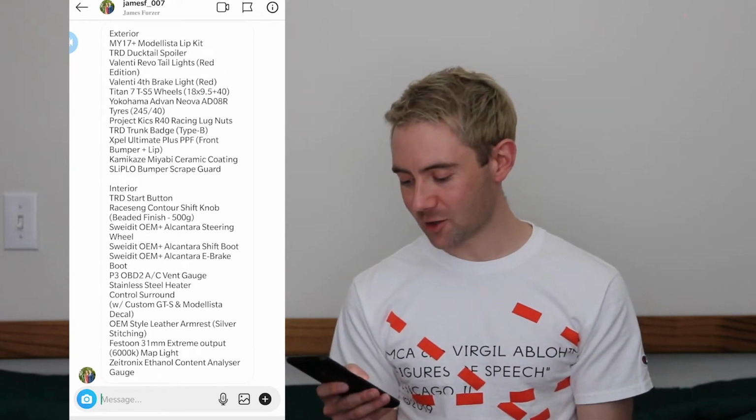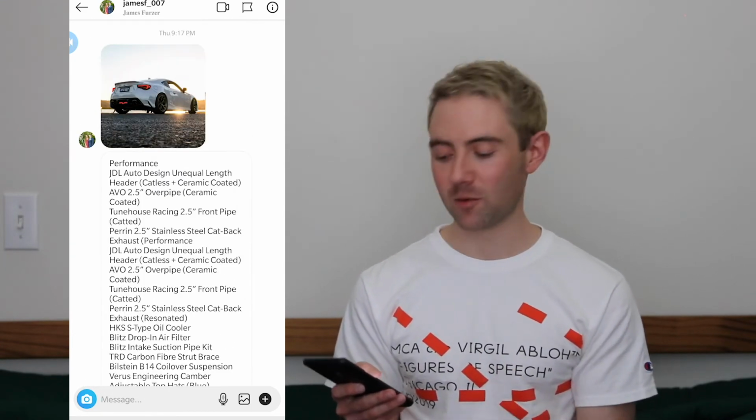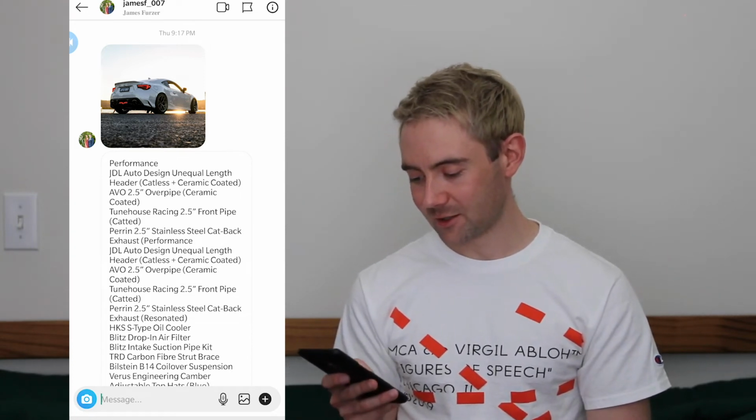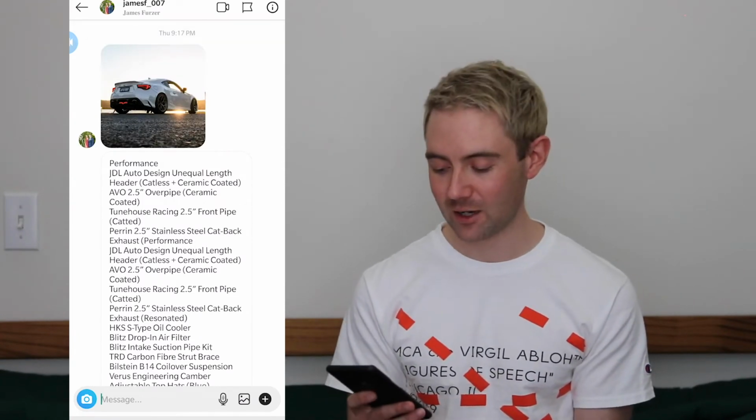Got some Yokohama tires on there. Project Kics lug nuts, very nice. I like those. Got them on the MR2 myself. So many mods. This is like right down to all those small details. Looks like you're using high quality parts. Again, you got a fire picture on here.